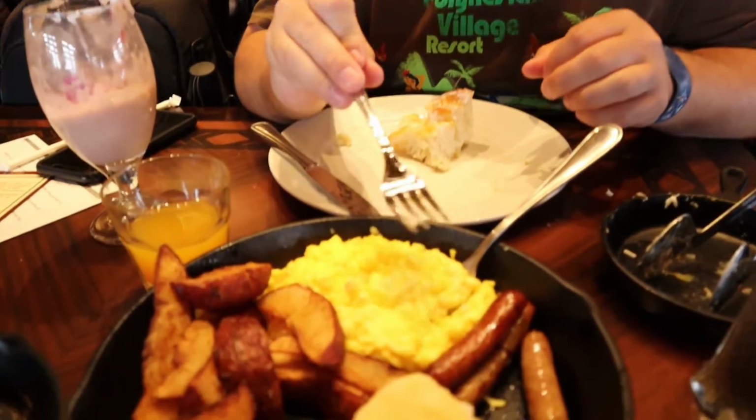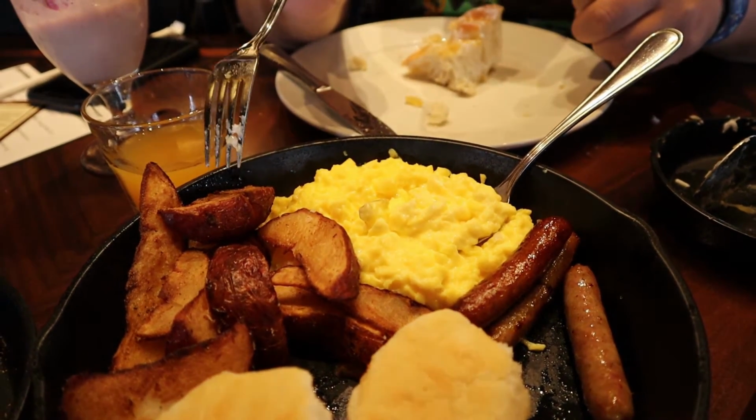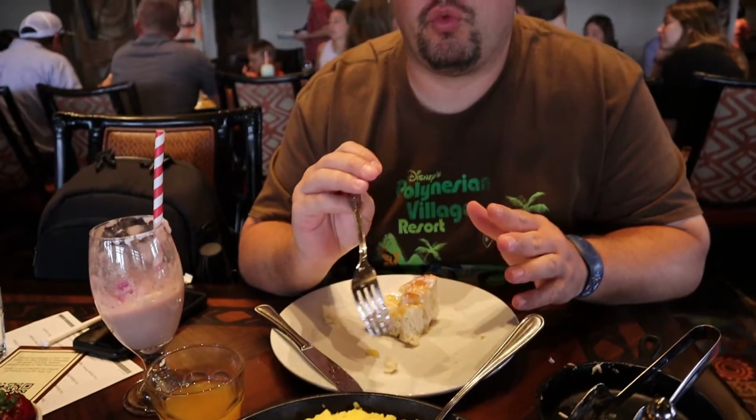So I had a chance to try a little bit of everything as well. We'll start with the eggs. I put them on my fork and it kind of ran through my fork. They are really, really creamy. I like the breakfast potato. I thought that was seasoned. It was really salty. It had a garlic taste. I like that. I like the biscuit.